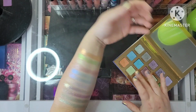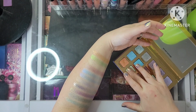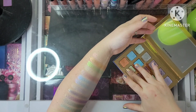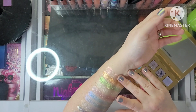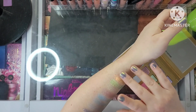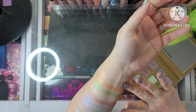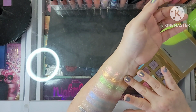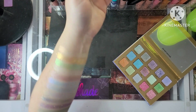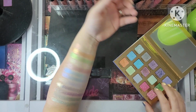Super pretty. Next one is called Paradoxical. Let me just tell you, I'm always going to love shadows that look like this for life. It's kind of a white, maybe an iridescent based or gray based. Pink, orange, gold, green. Stunning. Next one is Sindo.